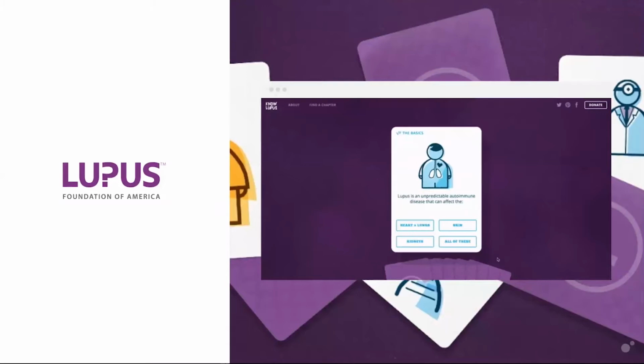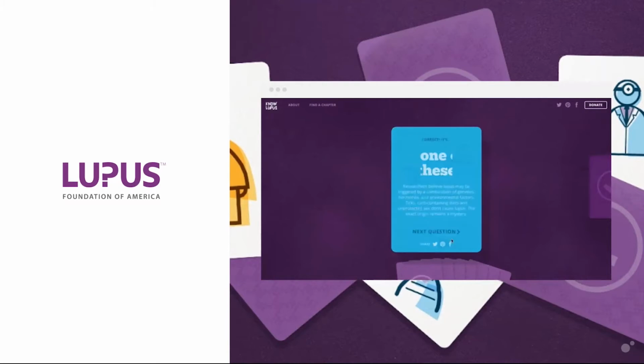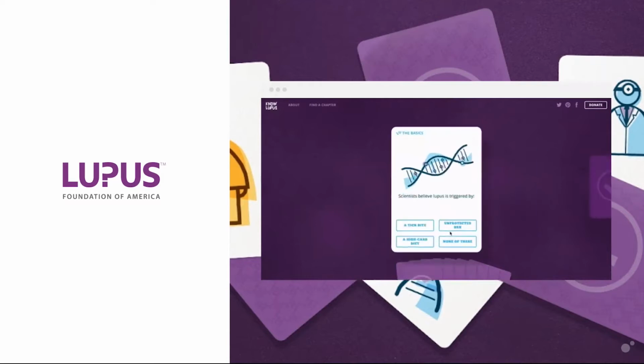We work with a lot of nonprofits and have created experiences like this where we bring awareness to a cause, or in this case, a rare disease, and create these interactive user flows where we make a quiz a fun thing to do in a browser.